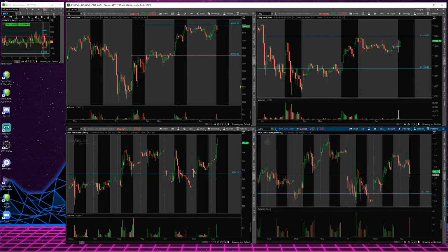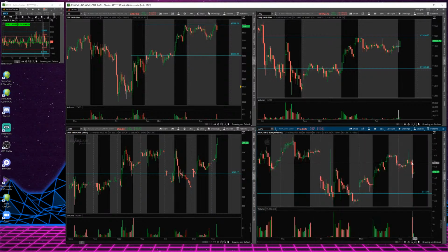Apple. Nothing really to see here with Apple. Same thing as Amazon though, just a light gap down. Could probably do the same thing with Apple. Sell a put credit spread.